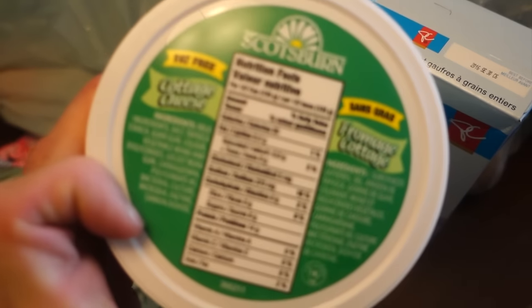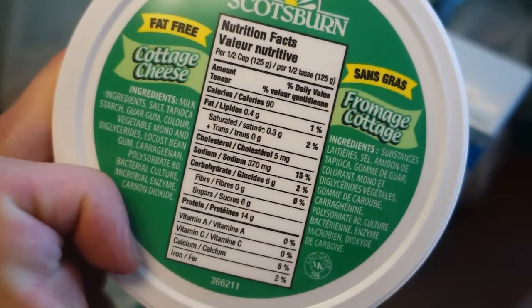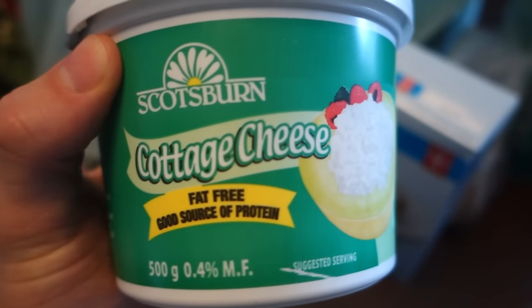I've been having cottage cheese every night before bed just because it's a slower digesting protein. Probably not mandatory, but also might help. So it's worth it for me. And it's also cheaper than just buying casein powder and more satiating than having a shake.